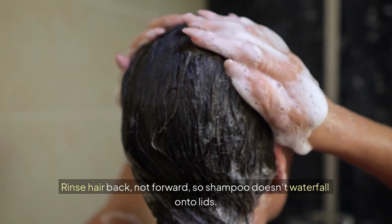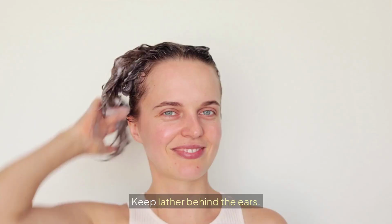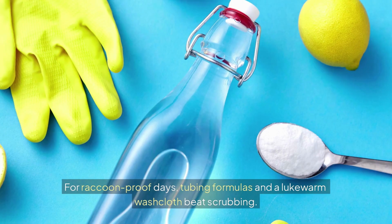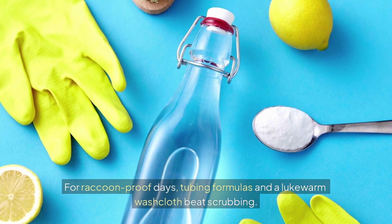Rinse hair back, not forward, so shampoo doesn't waterfall onto lids. Keep lather behind the ears. For raccoon-proof days, tubing formulas and a lukewarm washcloth beat scrubbing.